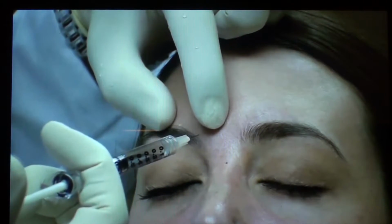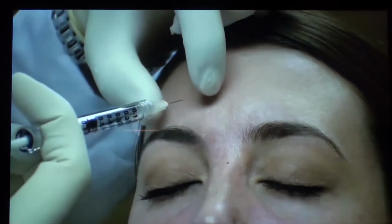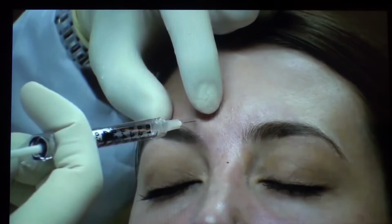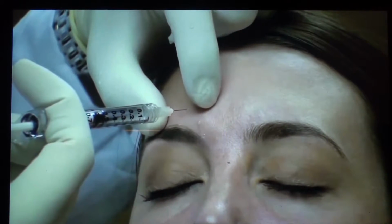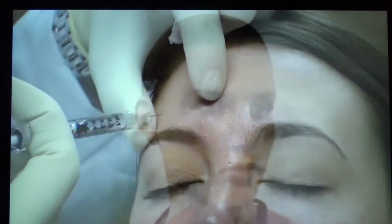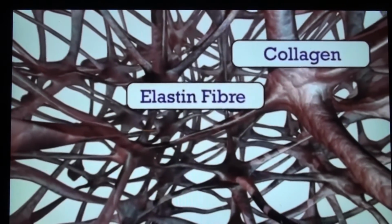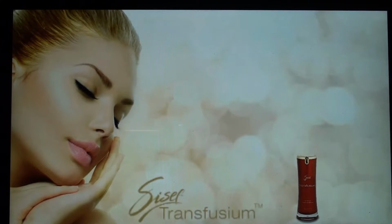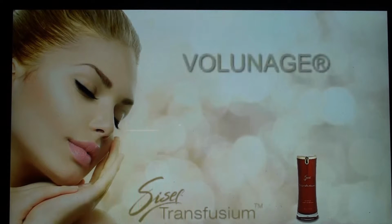So let's talk about those peptides and other ingredients that are found in Transfusium. The first two of our peptides work together to interfere with the nerve signal to the muscle, or to actually relax the degree of muscle contraction like Botox and snake venom, but without the needles. As the facial muscles relax, the other two peptides found in Transfusium stimulate the production of youthful collagen and elastin fibers. So let's conclude by talking about a few of those powerful botanical and biological active ingredients found in Transfusium.